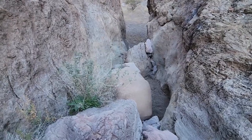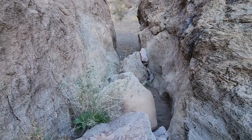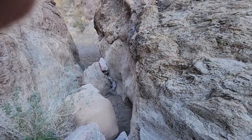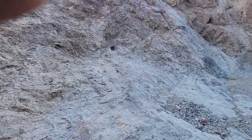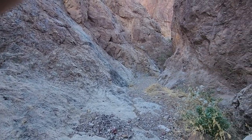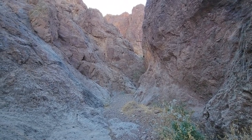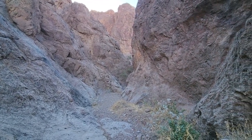Well, that was a harder section than it looked from below. Yeah, tight squeeze. I think it'll be easier to lower myself down that section than it was to raise myself up, working against my weight and also the backpack, which got wedged in the rocks.